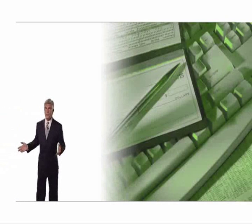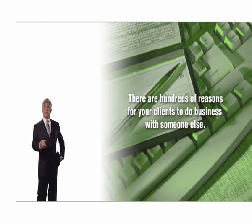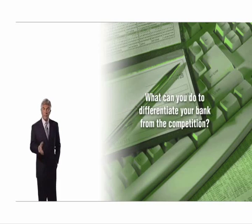There are hundreds of banks qualified and ready to do business with your clients. That's literally hundreds of reasons for your clients to consider doing business with somebody else. What are you going to do to make them stay? What can you do to differentiate your bank from the competition? What can you do to create a loyal client base that sees true value in the business relationship they have with your institution?